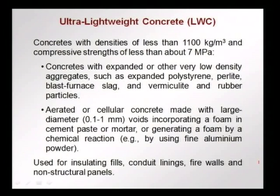There are ultra lightweight concretes or foam concretes with densities of less than 1100 kilogram per meter cube. The strengths are not very high, less than about 7 megapascal. Here the concrete is made with expanded or very low density aggregates such as expanded polystyrene, perlite, blast furnace slag, vermiculite and rubber particles to decrease the density.